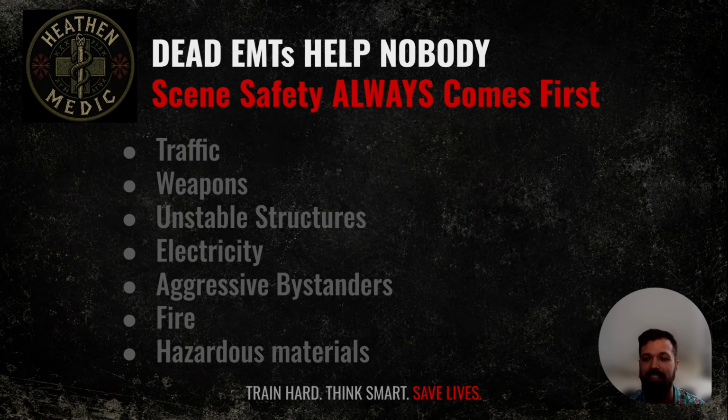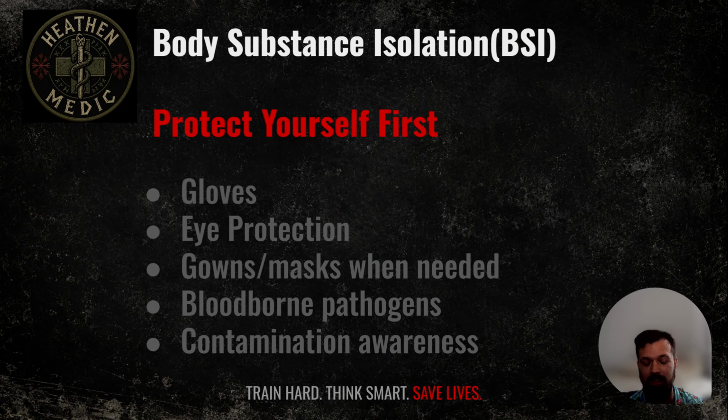So remember, dead EMTs don't help anybody. So scene safety is always our first priority. It always comes first, okay? Things that can make the scene unsafe are traffic, weapons, unstable structures, electricity, aggressive bystanders, fire, and hazardous materials. These things can cause harm to ourselves and others. If you're not specially trained to deal with this, if you're not a firefighter with fire gear on your truck for that, I'm not going to mess with a fire. Personally, I don't want to get burned. Okay, remember, you can't help anybody if you need an ambulance for yourself.